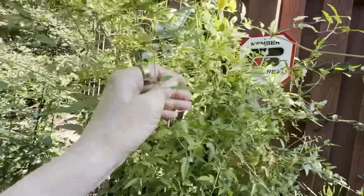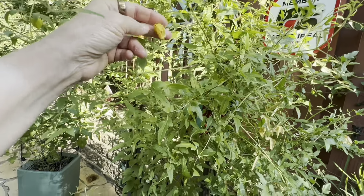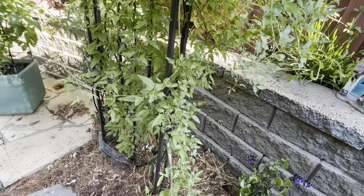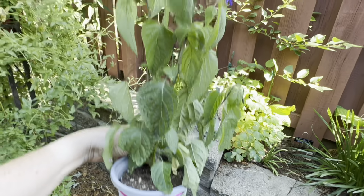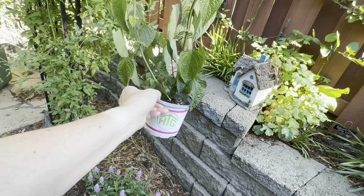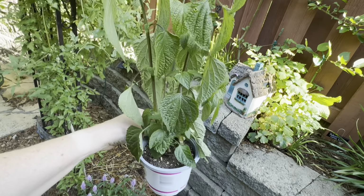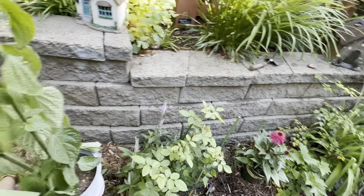And of course, Tangutica is blooming. The flowers are a little more subtle. The plants are floriferous, but yeah, so there you go. Now, here is the other plant that I need to put in. It's very dry, as you can see, even though it rained last night. She needs to be in the ground. It's root bound. It is drier than it likes to be. So I want to find a place to put it.